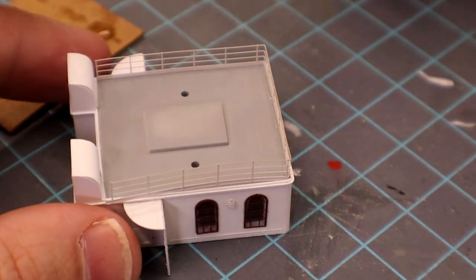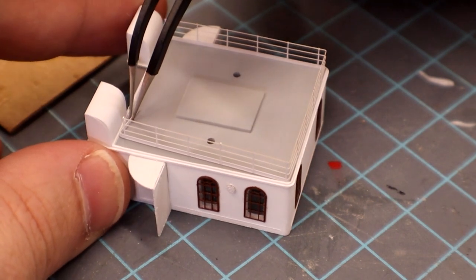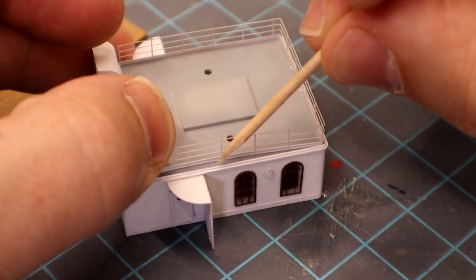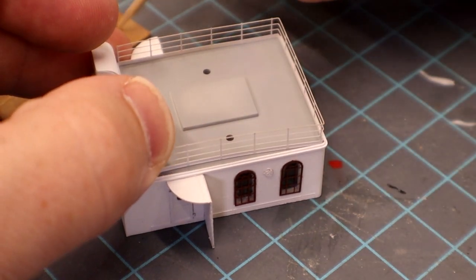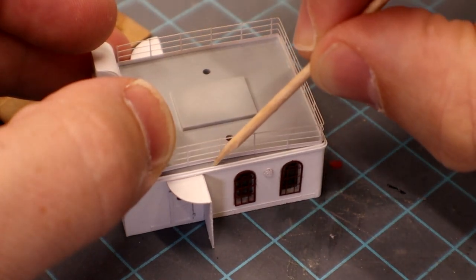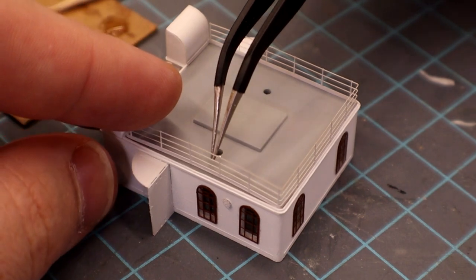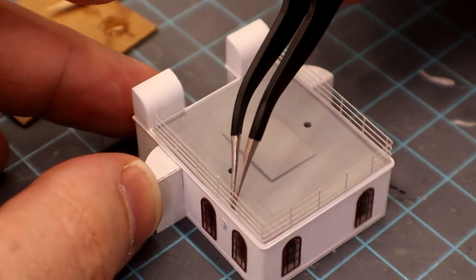Okay, now this one's a little more difficult because it's the final one, so I'm going to have to pull it in like this and make a gap to fill everything in. And it's bowed out a little bit. That's just the nature of the PE before I got to it. That's okay. All right, and then we're going to push it in. Make sure it's down.